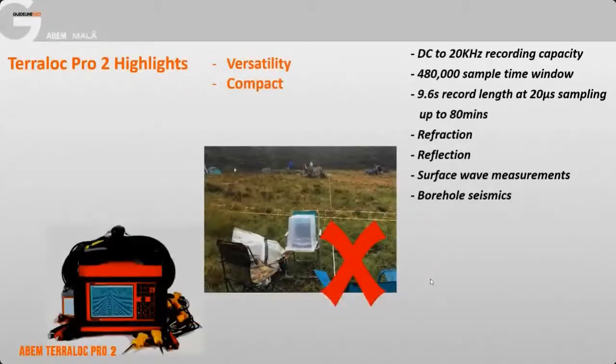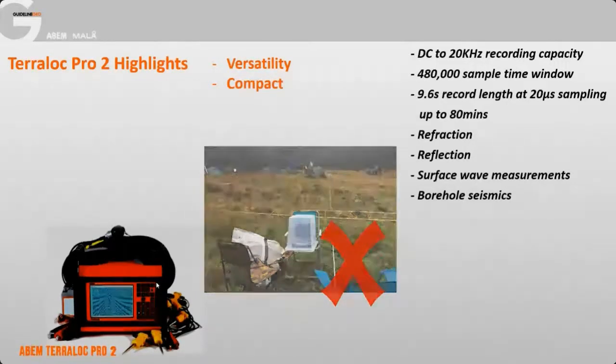It's also a nice compact system. We don't have an external laptop. Everything, like with all of the ABEM instruments, is built into the instrument itself. So there's no requirement, as this poor person had to do, of putting a computer in a plastic box because it might be raining a little bit. We just have one unit, IP66 rated. So as with all of our instrumentation, capable of withstanding high pressure water jets and entirely dust proof.